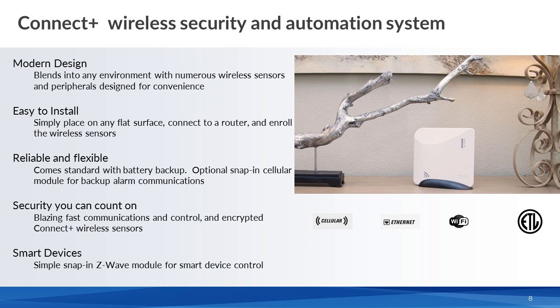We're going to talk about the speed of the network coming up, but it is blazing fast. Most of the commands that are sent to and from the Connect Plus take about 30 milliseconds, and that's even on cellular, too. So it is lightning fast even on cell. It's going to be just a little bit quicker on network, but it is blazing fast. Simple snap-in devices such as Z-Wave give you your home automation. Like we said before, it is a modular design. As we take a tour of the panel coming up, you'll see that if you want it, you can add it. If you don't want it, you don't have to purchase it.